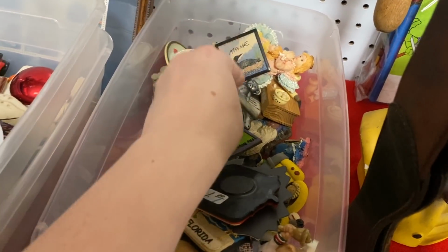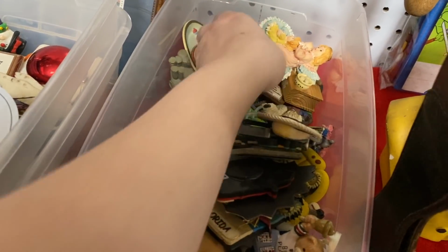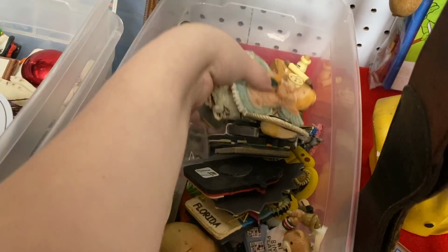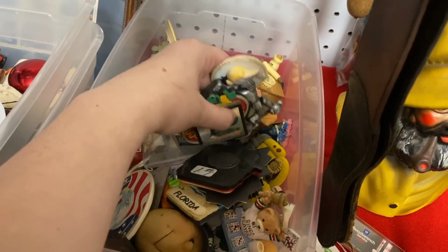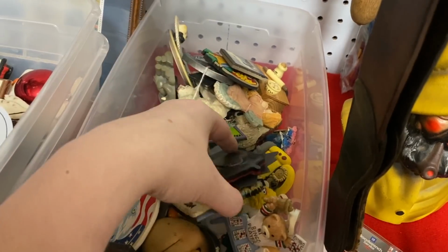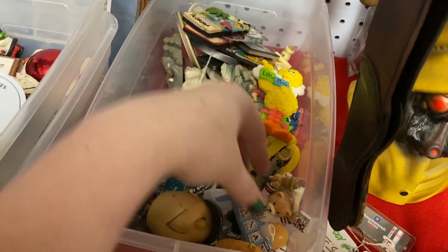As you can see, I found that carrot one there. I was hoping to find some fruits and vegetables since I do kind of have that theme going on in my kitchen. So that's mainly what I was looking for in here. I also like to collect state magnets as well, places I've been. So that's the kind of thing I was looking for.